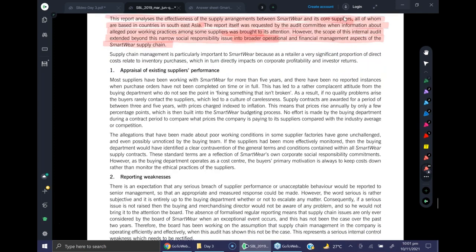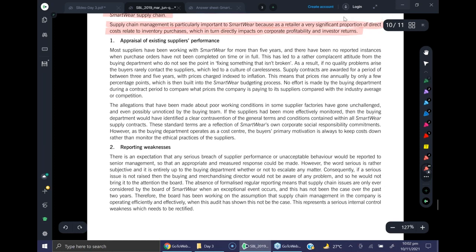Supply chain management is particularly important to Smartware because as a retailer, a very significant proportion of direct costs relate to inventory purchases, which in turn directly impacts on corporate profitability and investors' return. Appraisal of existing supplier performance. So we have to talk about the problems on the procurement side. So the supplier issues are all relevant, right?